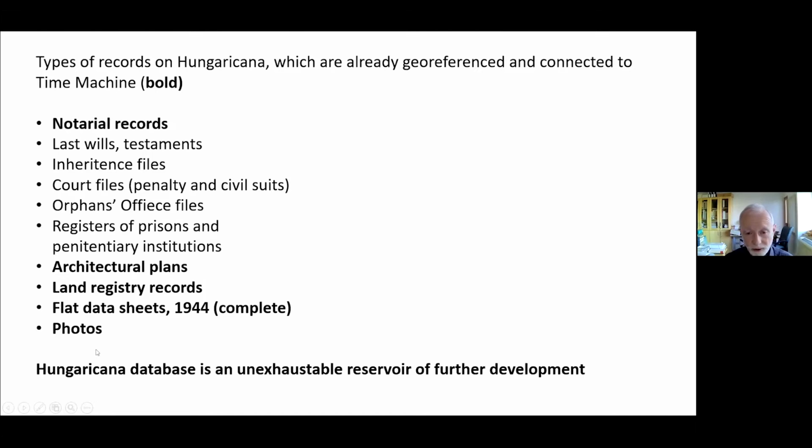And photos, not only from the collection of the Budapest City Archives, but georeferenced photos in the whole Hungaricana database, the photo collection of the Metropolitan Library of the capital city, and even photos of Fortepan, which is a big civic photo archive initiative with more than 150,000 photos. The Hungaricana database is an inexhaustible reservoir for the development of a time machine.